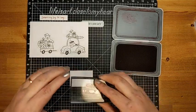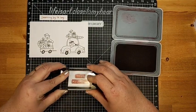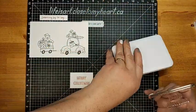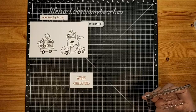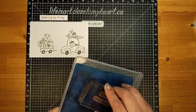2 1/4 by 1 1/2. And I'm just going to stamp Merry Christmas in Rosy right in the center of that. So this card is sticking pretty close to the Jade and Rosy colors throughout, just for some fun festive consistency.